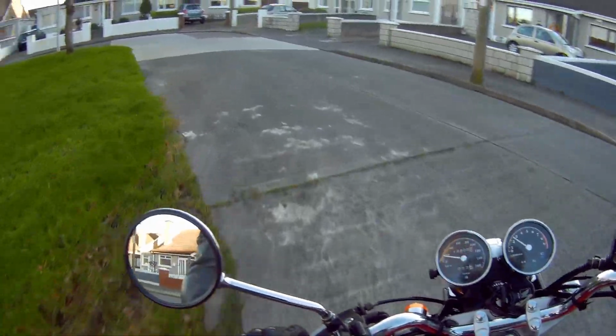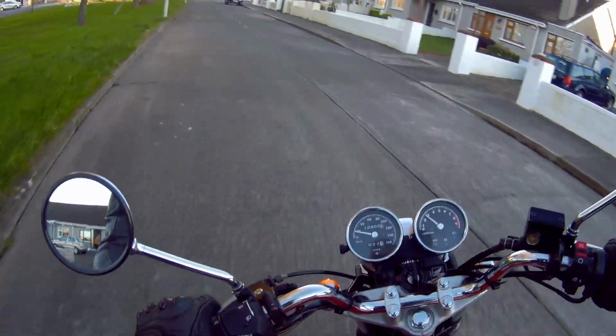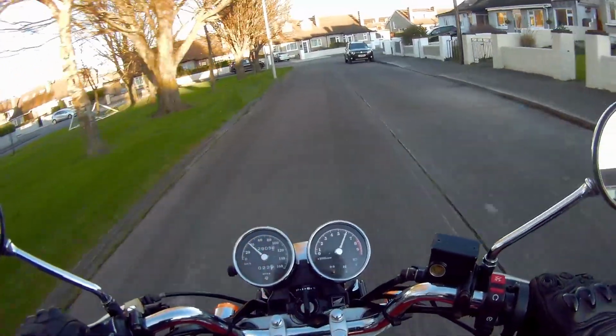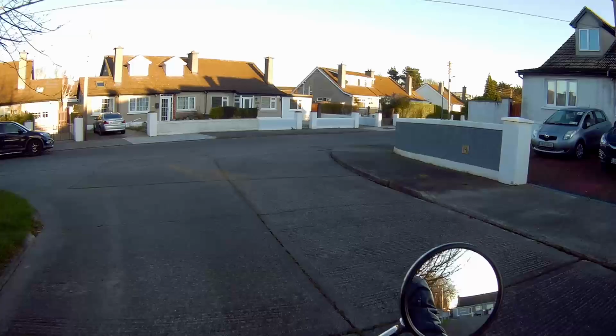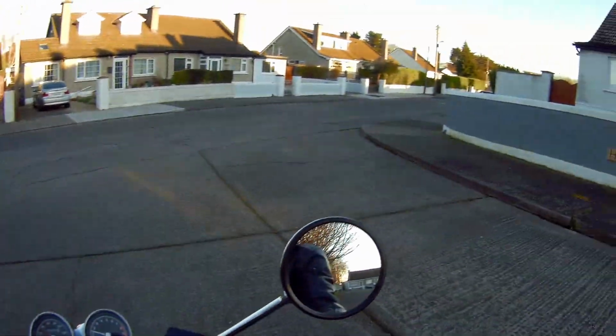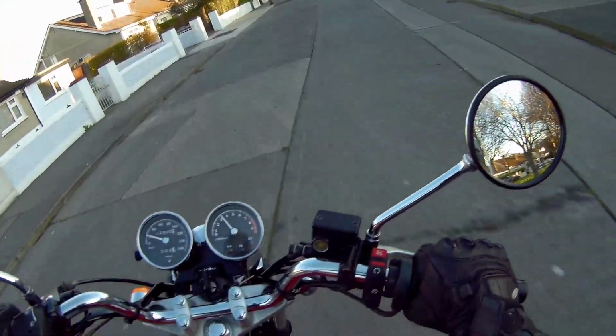Brake test then, I'll show you here just before we end. So we get up to speed and then brake. So lots of confidence in that front brake. The rear brake as well is good. As you can hear, I did a bit of a skid there.